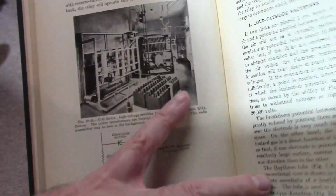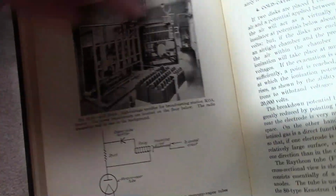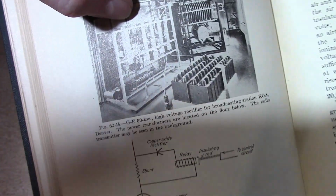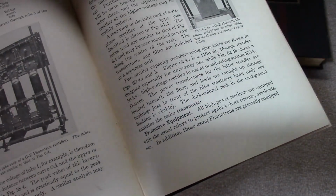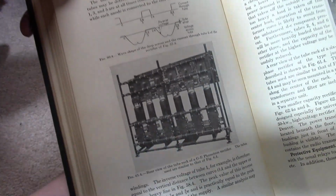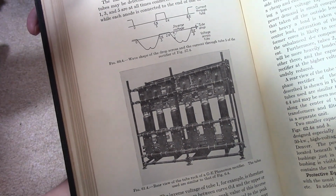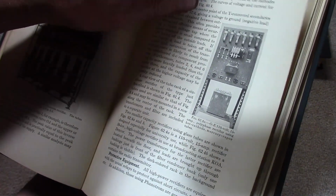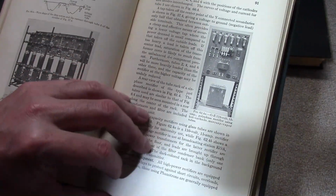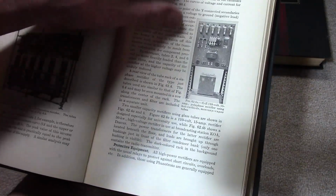So we got a bank of high voltage capacitors down here. It looks like those, a little hard to see, are mercury rectifiers. And it's a large glass item in there. Phanotron rectifiers, whatever those are. Looks like some serious industrial stuff. Polyphase rectifier using hot cathode mercury vapor tubes.